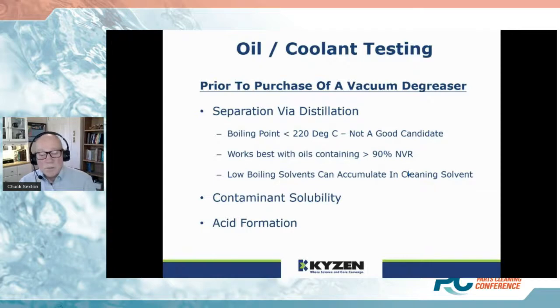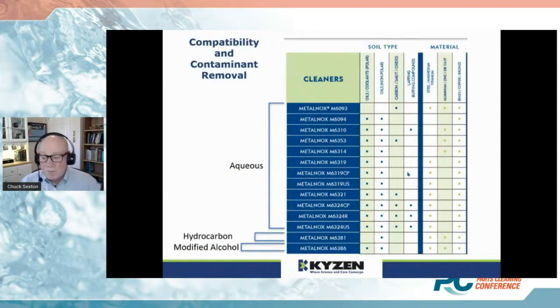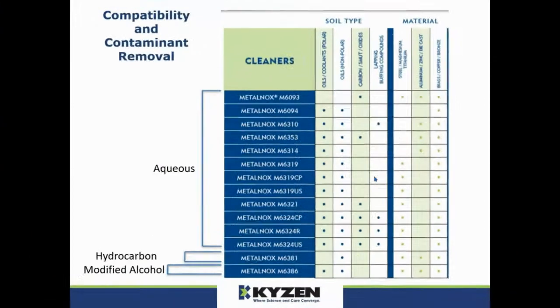And we'll probably monitor your machine for the first 2 months just to make sure, because if you do form acid, it could be a problem. Hydrochloric acid, which is typically what's formed, can attack stainless steel.